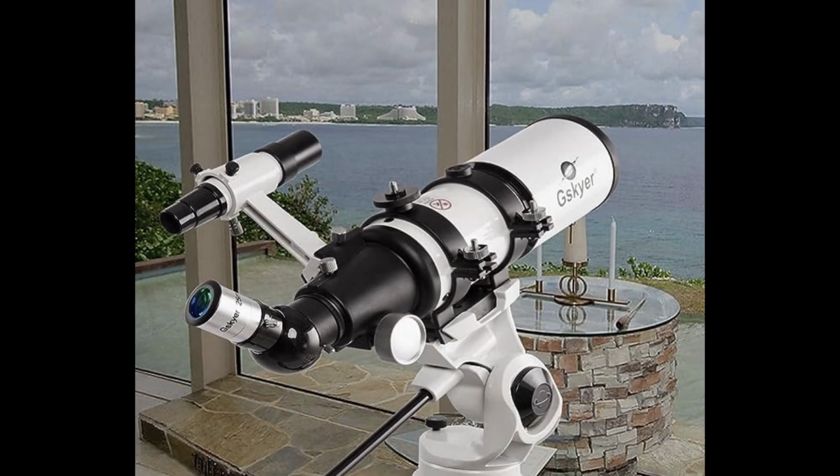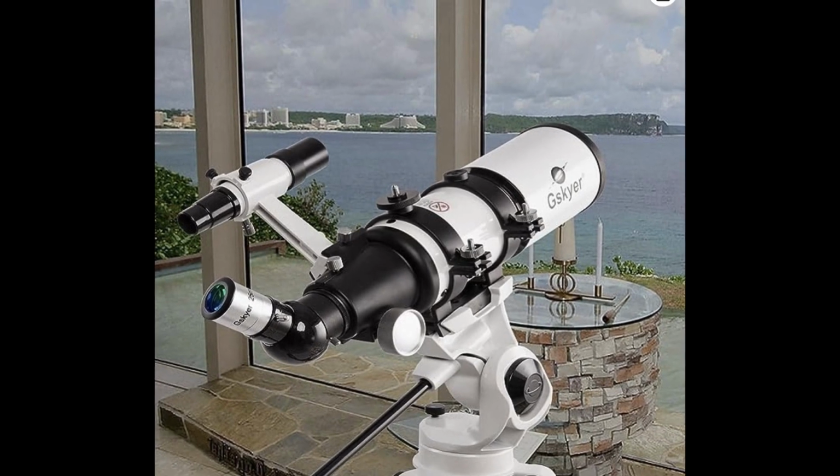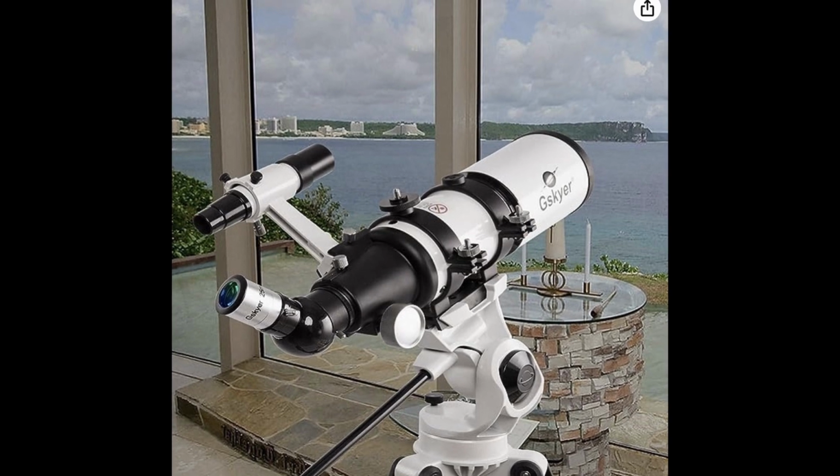Next up, I have a telescope here. This is the G-Skyer telescope, 70 millimeter aperture. And this is not like a high-end, super nice telescope. So if somebody is already into astronomy and has their own telescope, this probably wouldn't be a great addition to that. From everything I've read, this is a good entry-level telescope.